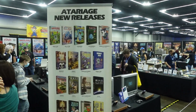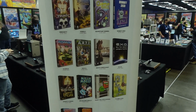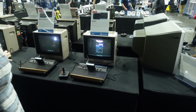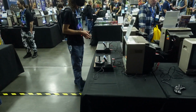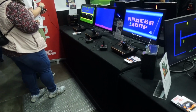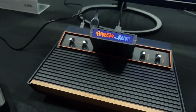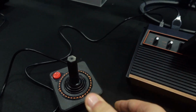Now, this was, I would say, probably the largest booth in the entire building. They had a ton of new releases this show for a variety of systems. All Atari, of course. But they had a system set up for every new game with televisions. And, of course, they had the Atari 2600 Plus set up for people to play. I played a few of them, but man, I gotta tell you, it looks the part, it feels the part, the joystick feels fantastic, it feels original.